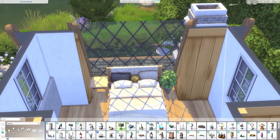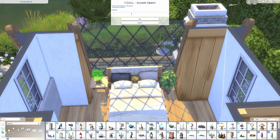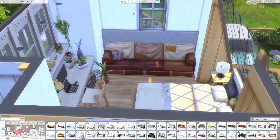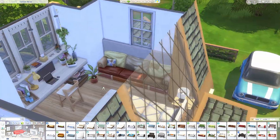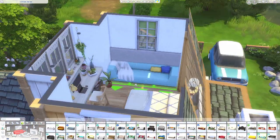Imagine sleeping here. The angle is almost too steep, but I imagine you can see the stars if you're sleeping here. And you're probably going to be woken by the rising sun, which is just a nice way to start your day if you don't have to get up, in my opinion. So I really like this feature here.